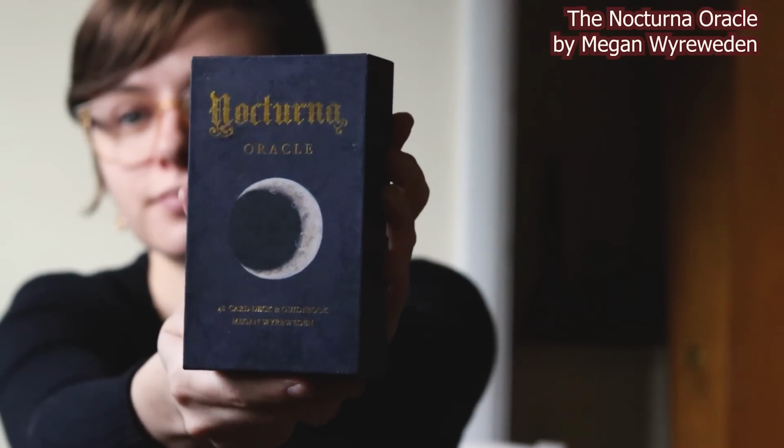This is my last deck. This was one of the first Oracle decks I ever got, and that is the Nocturna Oracle. This Oracle is only used on myself. It is not used for any readings because I have such a connection to it and I really only consult it when I really need it.